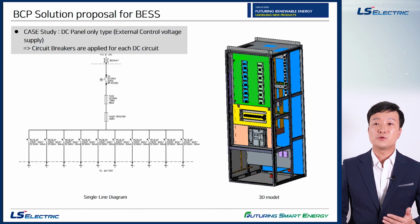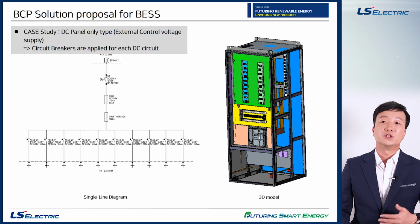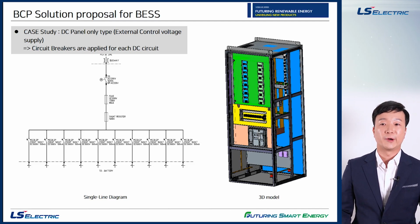Actually, here you can see case 3 with the decentralized MCCB type. But in this case, generally the fuses can cut off much faster than MCCBs, so those devices are a good combination in order to protect against short circuit and overcurrent.